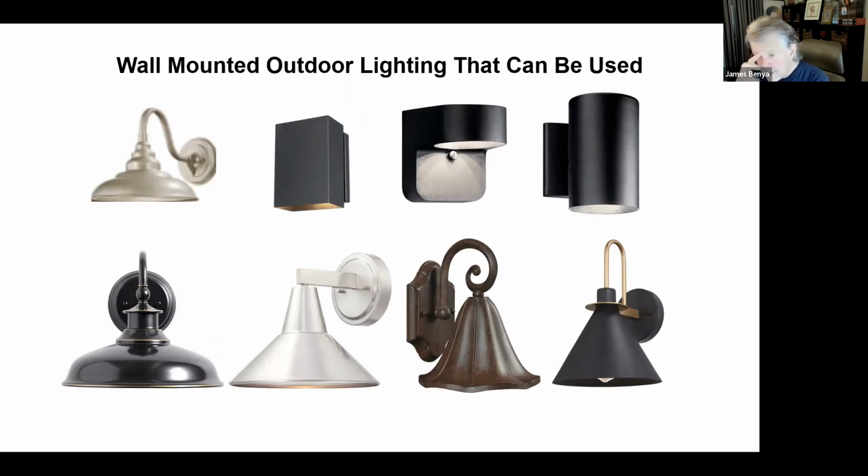Here's just some more ideas on wall-mounted outdoor lighting that can be used. Now, some of these, let's take the one on the upper left, sort of a classic variation on a barn light. That one may have a screw-in light bulb. In other words, you may have a luminaire that is designed to have a regular incandescent bulb in it. Well, you can buy an LED light bulb that you can screw into it as well. As long as you're observing the lumen limits and the color temperature limits, they're fine.